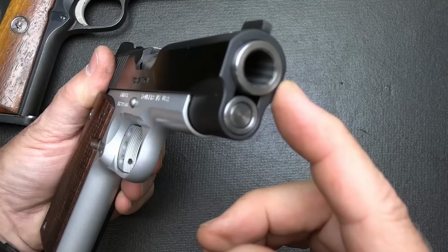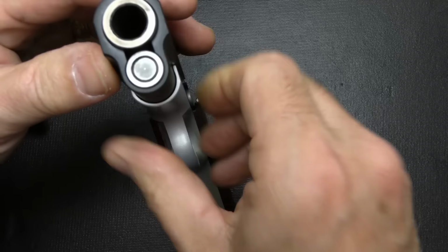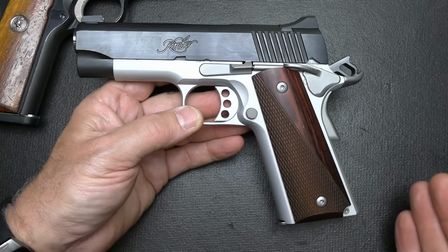And the barrel does have a crown to protect your accuracy. But guys, it is a very solid lockup. I mean, it is just locked in there. And then here at the back, very little movement. On the front, there's no movement. So this is going to lend to really good accuracy, really good frame to slide fit.